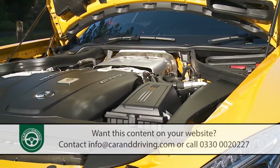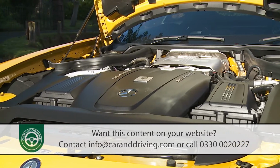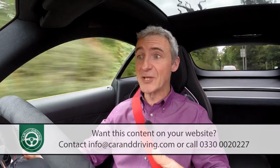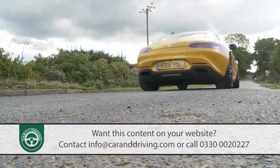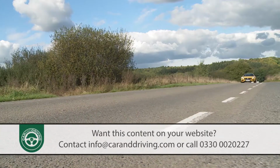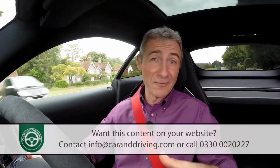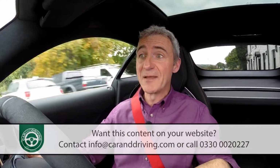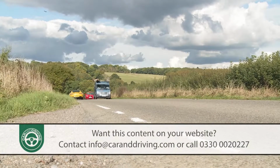As with any AMG model, it's the engine that defines this car. A 4-litre bi-turbo V8 offering 476 bhp in the base GT model and 510 bhp in the GTS variant we're trying here. It's a glorious sounding power plant with a lavishly intoxicating soundtrack that never lets up as you power to 62 miles an hour in around 4 seconds en route to a top speed that would be around 190 miles an hour on a track or an empty autobahn.